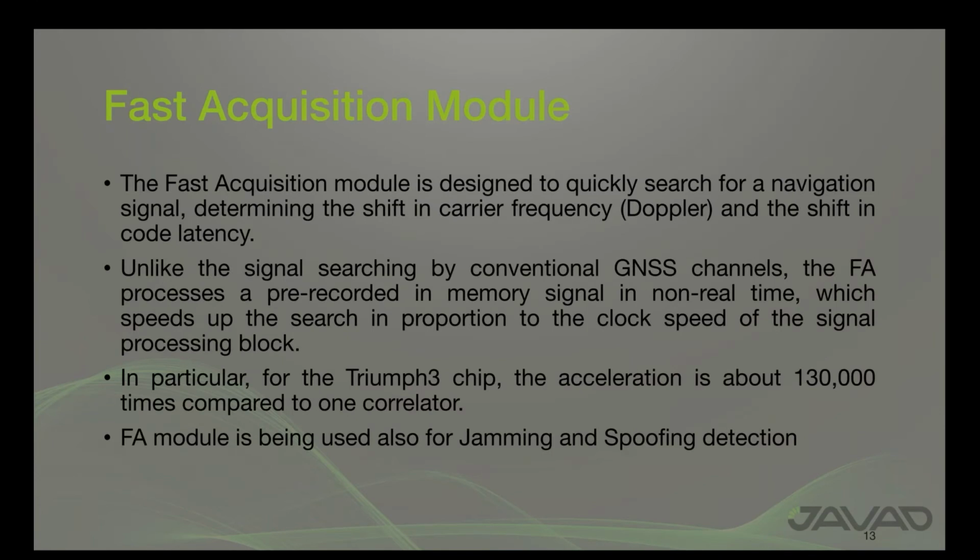The fast acquisition module is designed to quickly search for a navigation signal, determining the shift in carrier frequency and the shift in code latency. Unlike the signal searching for a conventional GNSS channel, the FA processes a pre-recorded in-memory signal in non-real time, which speeds up the search in proportion to the clock speed in the signal processing block. In particular, for the TRIUMPH-3 chip, the acceleration is about 130,000 times compared to one correlator. The FA module is also used for jamming and spoofing detection.